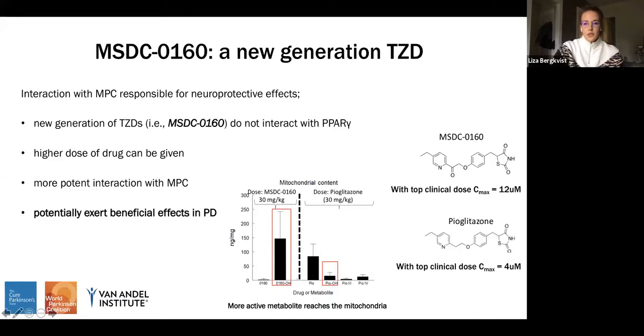Also, the interaction of MSDC is much more potent with the mitochondria. As you can see here, when you dose MSDC and pioglitazone similarly, at the same dose, we have a lot more of the active metabolite reaching the mitochondria from MSDC compared to pioglitazone. So this tells us that this could potentially exert beneficial effects in Parkinson's disease.